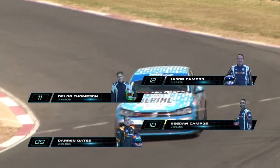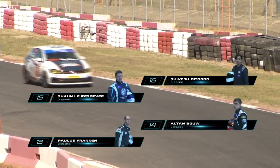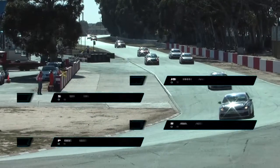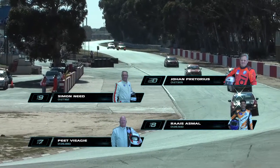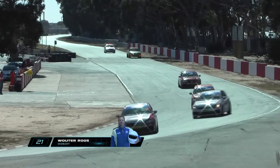Row number 5, it's Darren Oates and Keegan Campos, Delon Thompson and Jason Campos just behind them. Then we got Paulus Frank and Alton Bode, Sean Lorezave and Shivy Bassoon. The back end of the field, Piet Versaki coming back, Rice Asmal there, Simon Need and Johan Pretorius. Final driver there, Wouter Roos, looking to come through from 21st place.